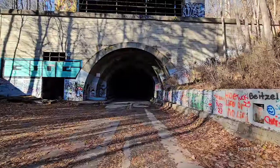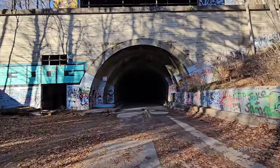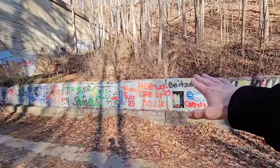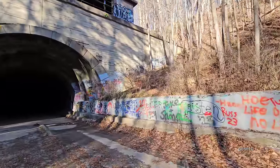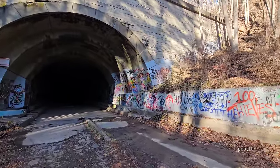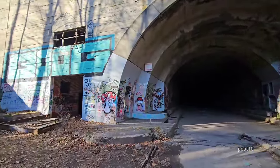All right everyone, we made it to the tunnel, and along with the trimming they did on the road, this place looks a lot cleaner. Look, they painted over all the graffiti with gray paint. So everything you see here is brand new. That's why it's not absolutely covered in it anymore. They did a paint job.